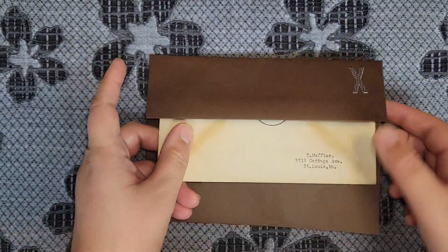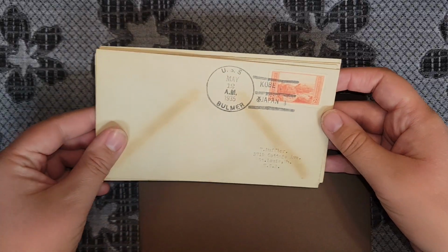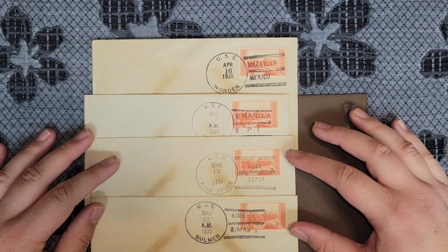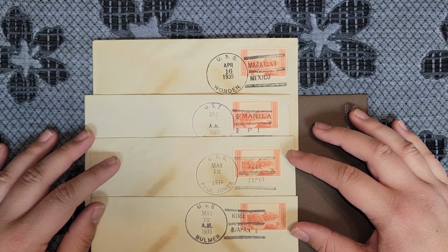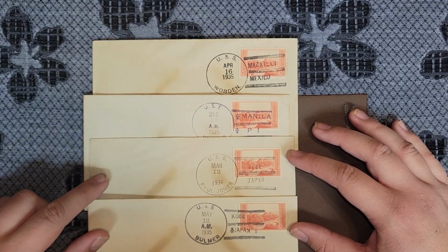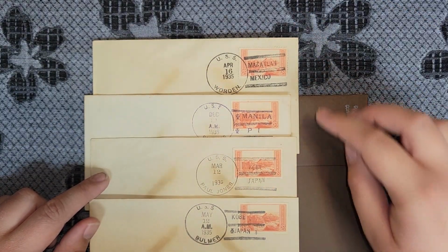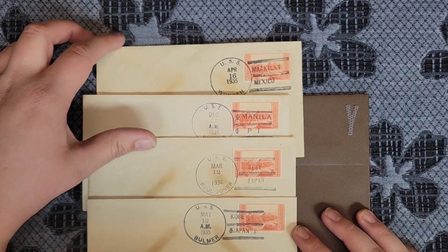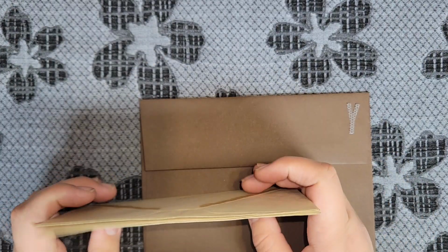So that's X. And then Y, I have 4 different USS ships with the same orange stamp, but they're all from 1935, and they're all from different ships from different times. I just grouped them because they had the same postage stamp.